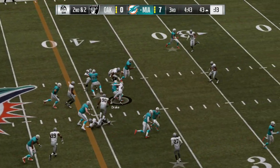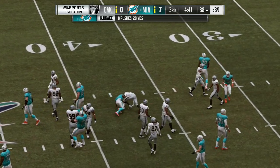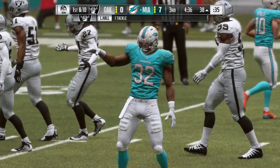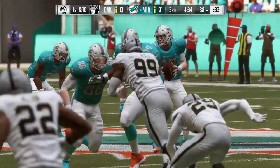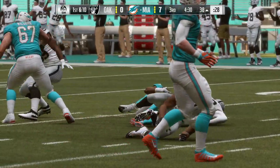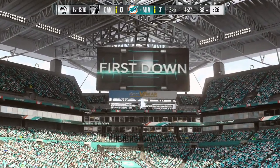On the give, this is Drake. And the stop here will come at the 38-yard line. 5 yards is the pickup there as that extends this drive. Running lanes were at a premium in the first half, but he's able to find some room there, and he's hoping that that's a precursor of a big second half.